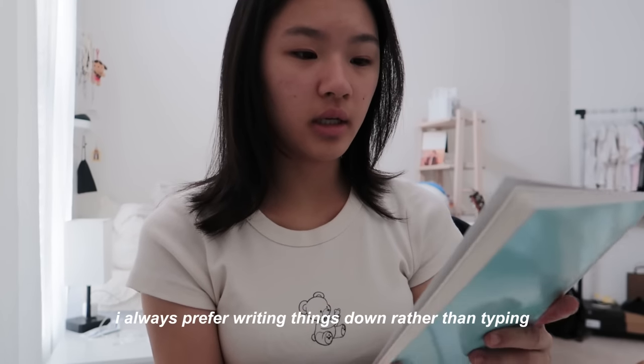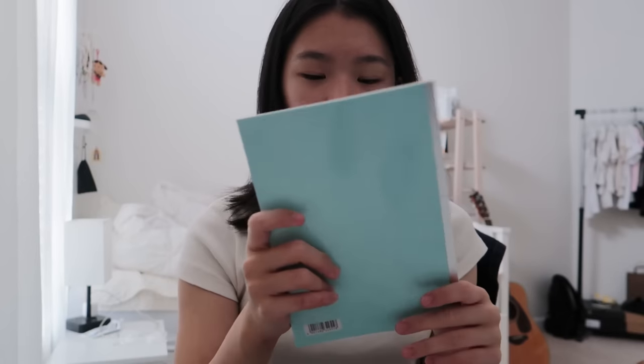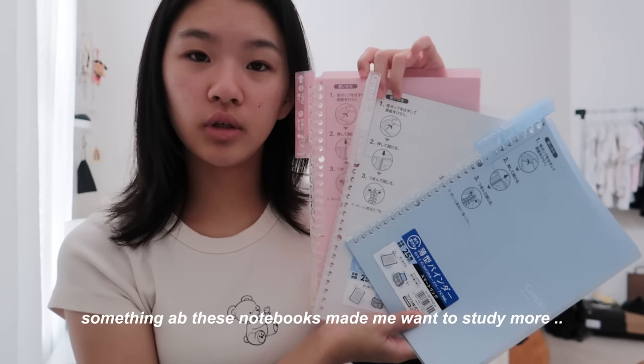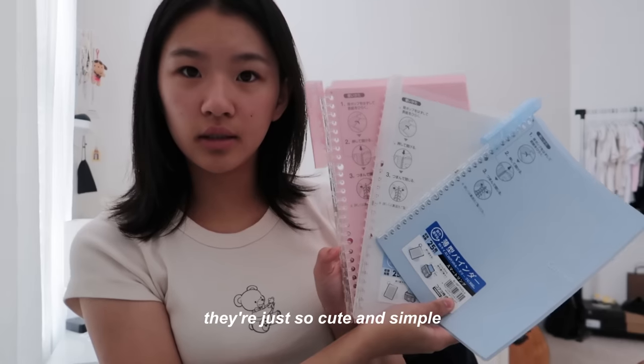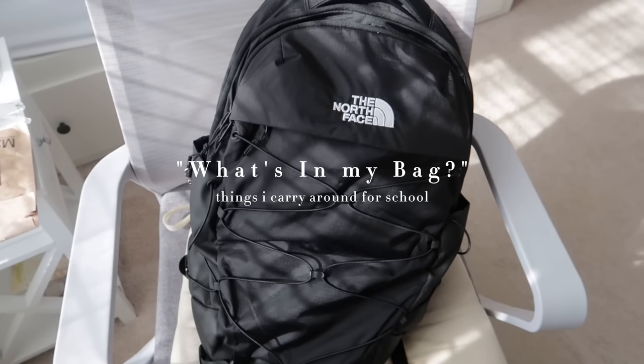I've been carrying a little journal around all the time and I think it's better to put it all in a planner, especially for the busier days, because it's hard to organize everything when I just jot everything down on a piece of paper. And then I also got the Campus notebook or binder. I got it in white, blue, and pink. They're very light and so cute, and I think that's the perfect size for notes and everything.